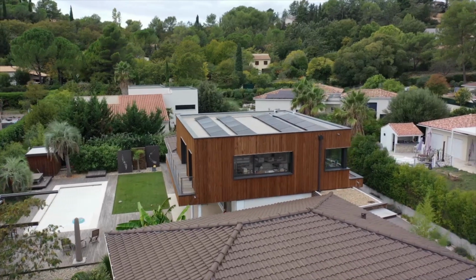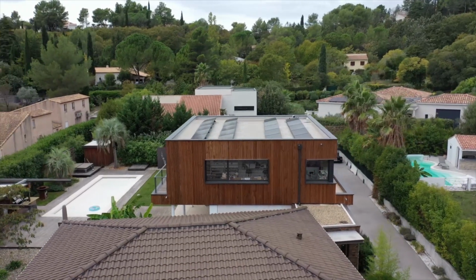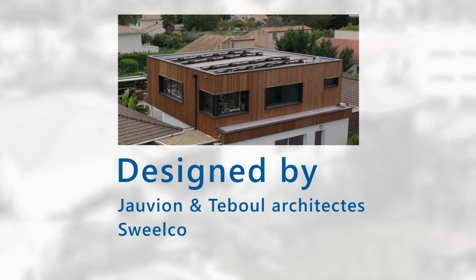When every project benefits from close collaboration between design, production, and client, Sweelco is always on the forefront of innovation. Discover how prefab construction and software automation is used to lay the foundation of modern buildings.